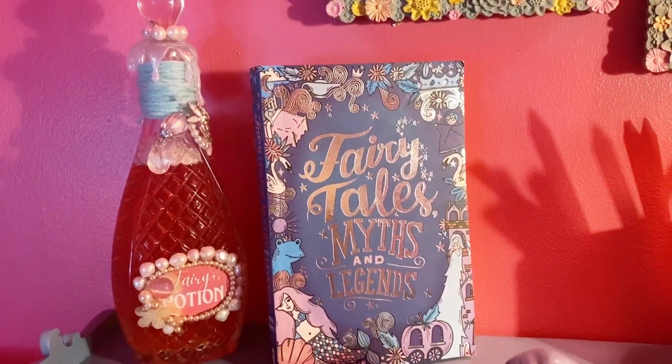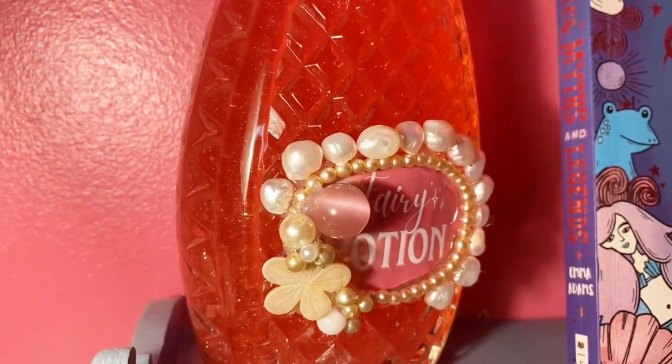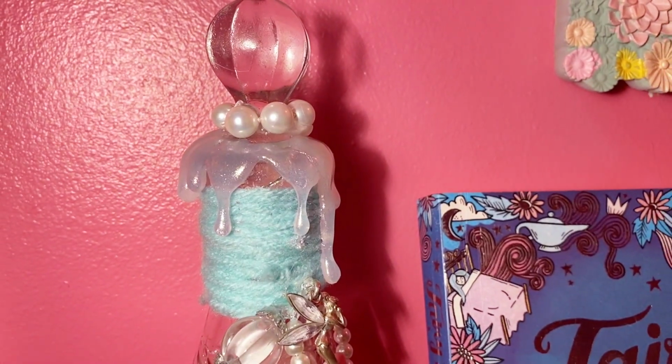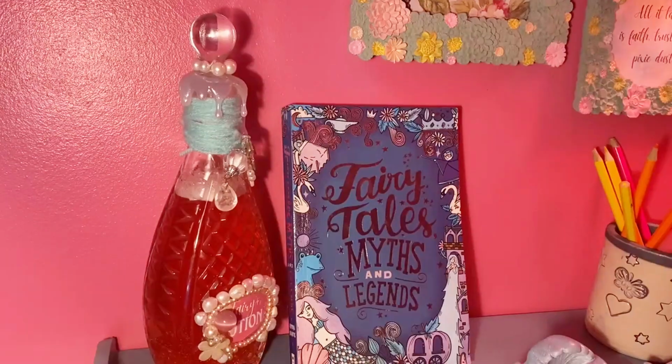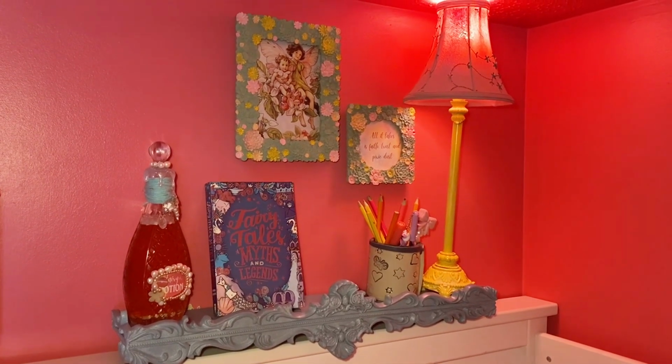It was so much fun making this little magical potion, and when I showed Blossom, she loved it, and now she wants to make more of them with me. So I'm on the hunt now for more decanter bottles so that we can make different fairy potions, and come Halloween, we'll be making lots of witches' brews.